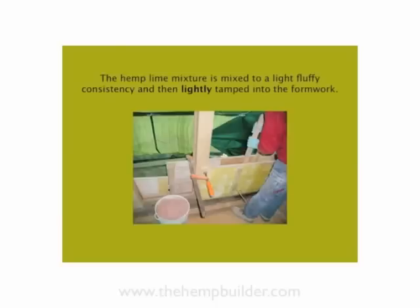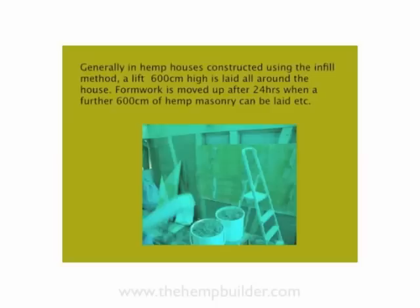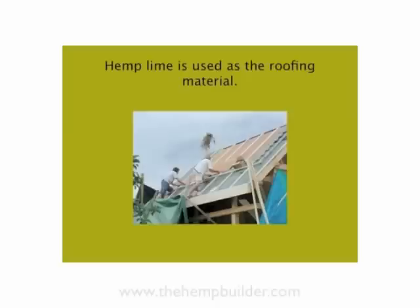The hemp lime mixture is mixed to a light fluffy consistency and then lightly tamped into the formwork. Generally in hemp houses constructed using the infill method, a lift of 600 centimeters high is laid all around the house. The formwork is moved up after 24 hours when a further 600 centimeters of hemp masonry can be laid. Hemp lime is also used as a roofing material.